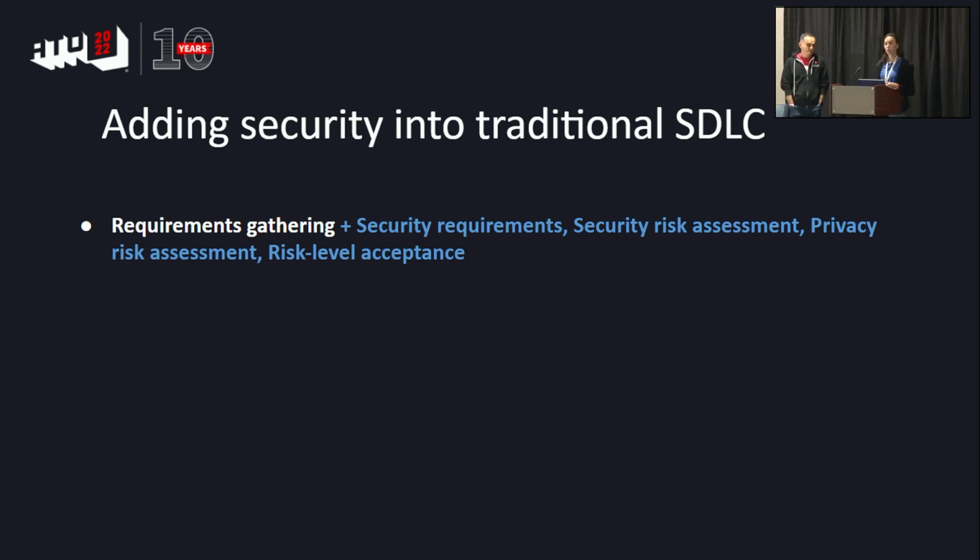Security risk assessment is the step where you're thinking about what kind of threats and vulnerabilities your project is potentially exposed to, and how you're going to remediate them. And privacy risk assessment and risk level assessment, not all probably relevant to all projects, but if you're dealing with PII, this is something you should look into.